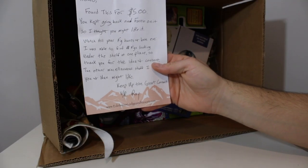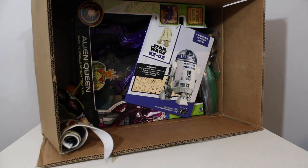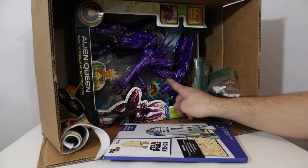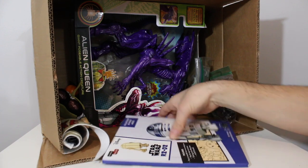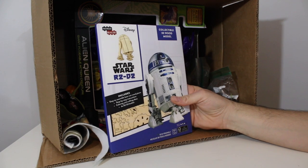So this is from Ray. And he saw this stuff and he just thought he would include different things that he thought me and you might like. And he said, this big alien thing, I kept seeing you pick it up and put it down in videos. So he got it for $5 and he sent it. Wow. Can you believe it? So this other stuff, he just thought millennial things we might like. So I thought you would be here for this.